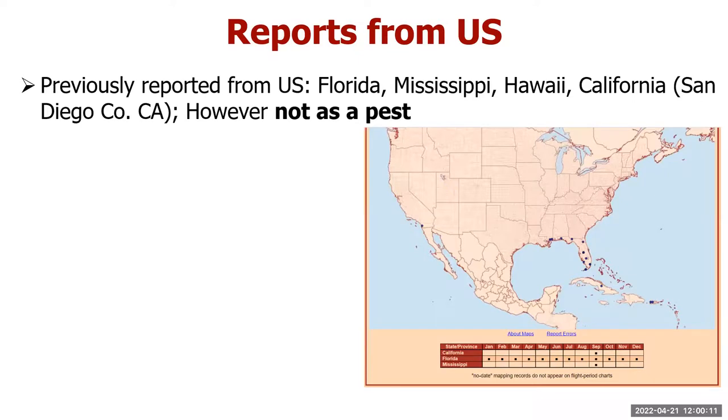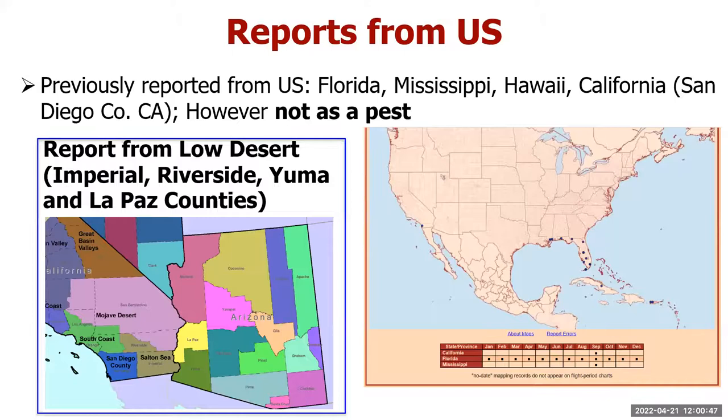This also has been reported from several places in the US, as I said, but not as a pest of alfalfa or any crop. Mostly reported from Florida and Mississippi, and there was a report from California itself in San Diego County where they did some light trapping, and this insect came in and got stuck. The researcher identified the alfalfa leaf tier there, but never saw anything on alfalfa or any other crop. So this is going to be our first report of this insect from alfalfa in this region. Last year we saw this insect in Imperial County, also in Riverside County, and across the state line in La Paz County and Pima County. So PCAs have seen this insect infesting alfalfa fields in these four counties.